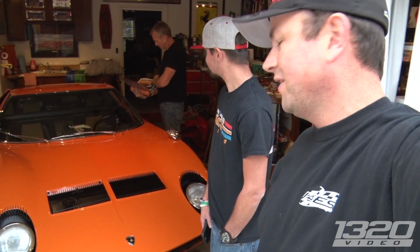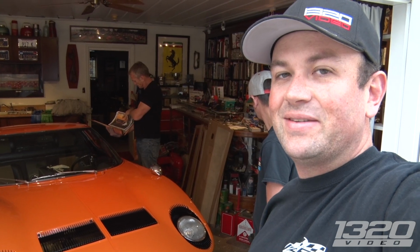Our friend Parker introduced us to Jeff here, who's got this very unique Lamborghini Miura. First, we're going to get a little bit of the background and history of the car, how he picked it up. He's actually got a few awards with it. Not surprising looking at this car, but very rare car.